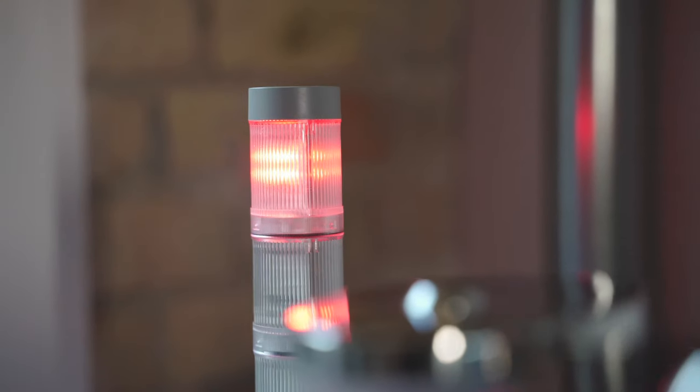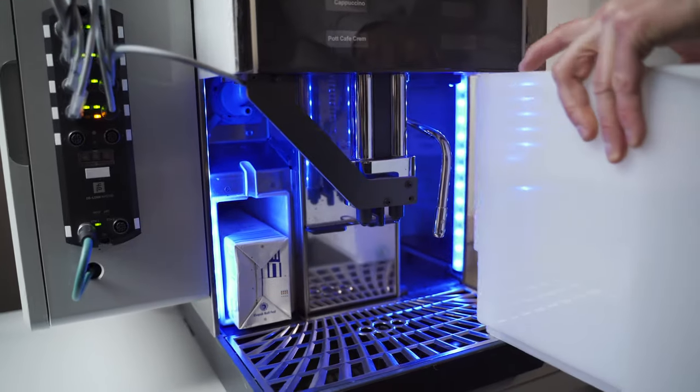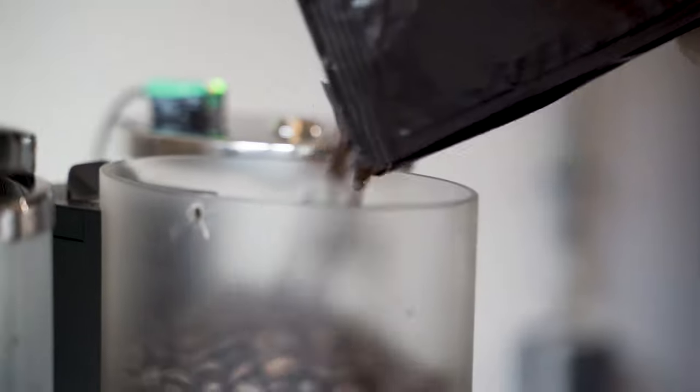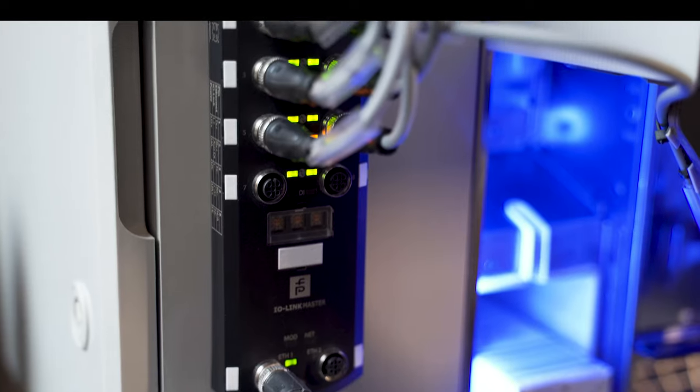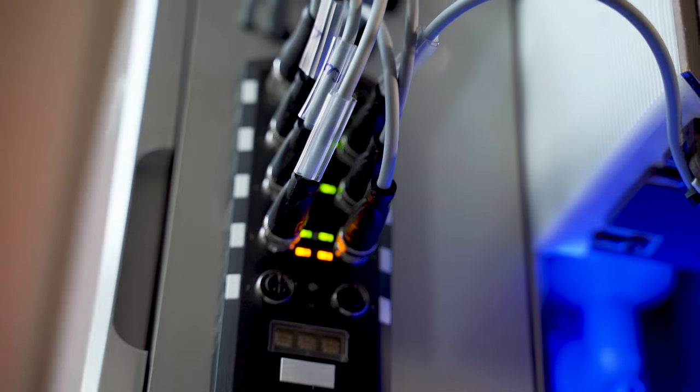Joking aside, Symate, a manufacturing data expert, uses the Pepperl+Fuchs ICE3 module for a smart IIoT solution and has equipped their coffee machines with it. So this machine is the perfect example for the direct connection to IT systems without the need of a PLC.